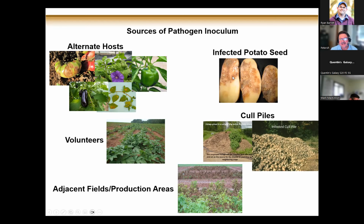So an infected seed that's planted could produce an infected plant. It'll move along the developing sprouts, and once the plant emerges, you'll get a disease lesion and spores produced. So that's certainly a possibility. And I should mention too that the spores can spread during the cutting and handling process.